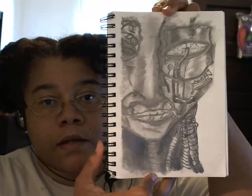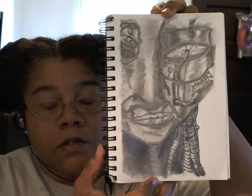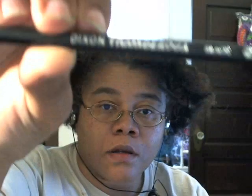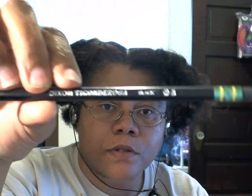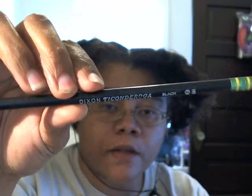That's my fun playing around with texture and two pencils. I just used two pencils. A soft B, which is a regular pencil. It's a soft black, but you can buy it at any store. I get mine from Target. It's a student pencil, and it's a soft B.